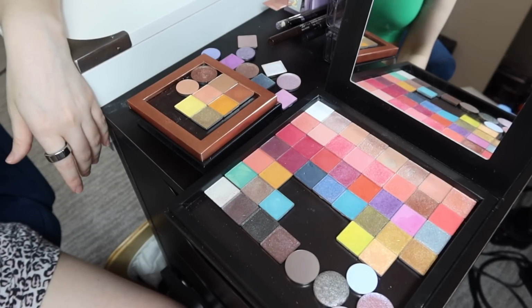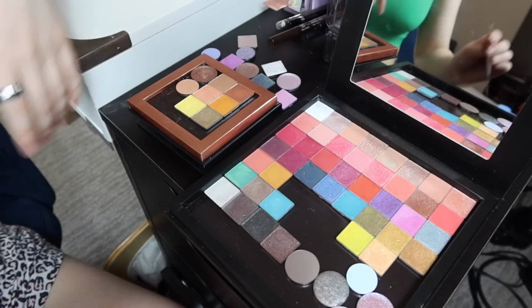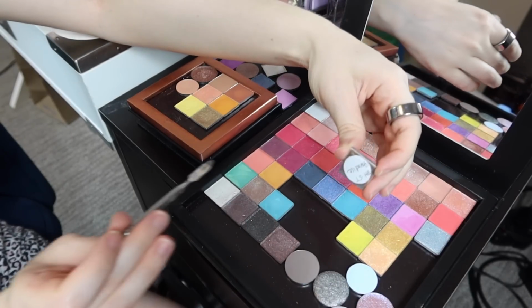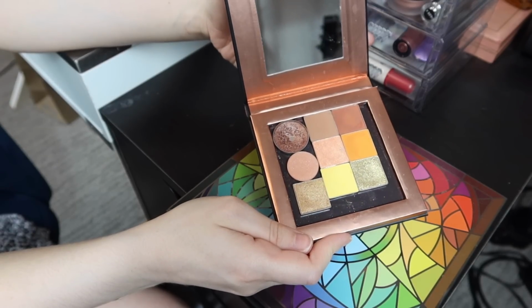And is there anything else? I think I have room for one more. Let's just add in another, this is like a bronzy gold shimmer. This is the shade Paradise from Summer in Saint Tropez. Okay, I actually love how this turned out. I'm really excited to use these.